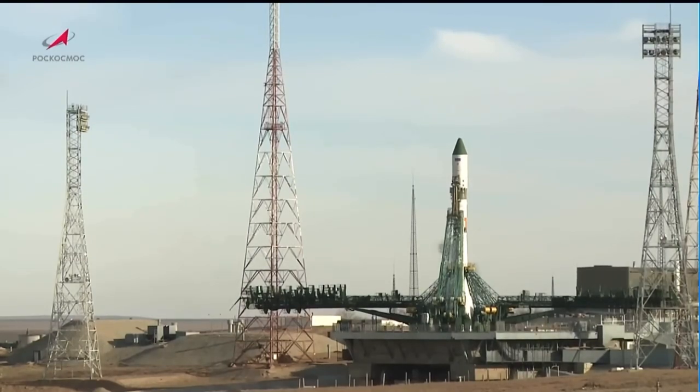And then once we get into the final minutes of countdown, we'll see several different milestones, starting at about T-7 minutes when a physical launch key will be inserted at the launch bunker by the launch conductor to transition the launch sequence into automatic mode. And then around 5.5 minutes before launch, the launch conductor in Baikonur will report if the range is clear and the Soyuz rocket is ready to begin its journey.